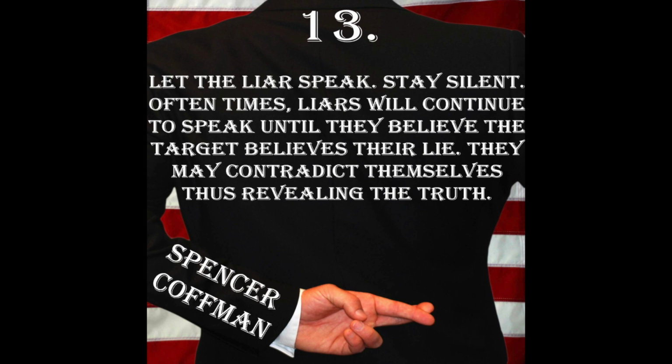So there are several portions of this tip. The first and most important is let them speak. You need to let them talk. Liars have a story inside of them. They've spent hours and hours thinking of this story, this lie, and possibly rehearsing it in their mind over and over again. They've thought of it, they've planned it, they've practiced it, they've rehearsed it. They want to get this lie out. There's so much tension boiling up inside of them that they cannot wait to get this out.